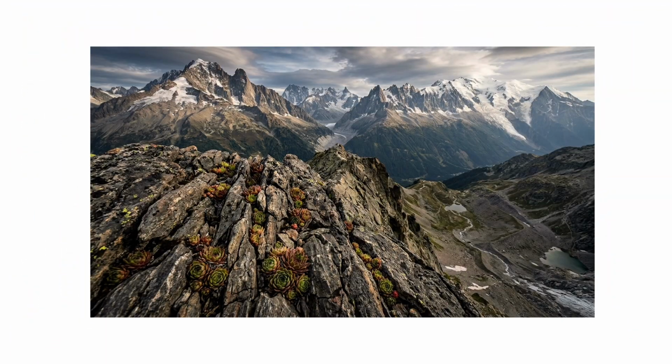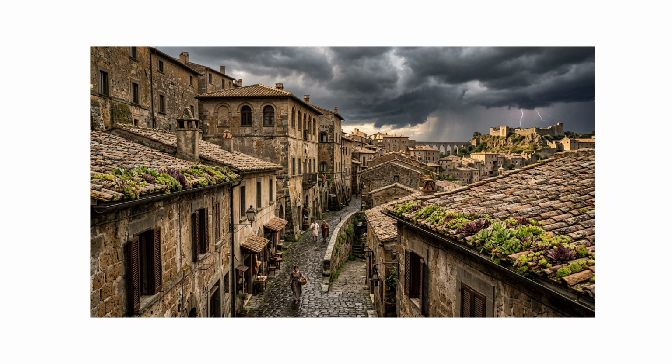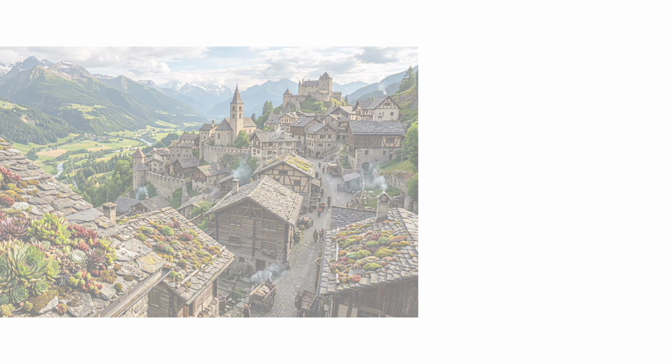They originated in the mountain ranges of Europe, including the Alps, Carpathians, and Pyrenees, growing in rocky crevices and exposed ridgelines where almost nothing else can survive. Roman soldiers carried sempervivums on their campaigns and planted them on the roofs of buildings occupied by their legions, believing the plants protected against lightning strikes. Charlemagne issued an imperial decree ordering sempervivums to be planted on every rooftop in his empire for protection.